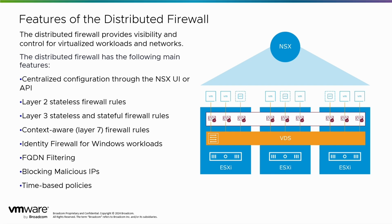One thing I also want to note is that you can use the distributed firewall both with your overlay network segments and also purely with your virtual distributed switch and the virtual port groups.